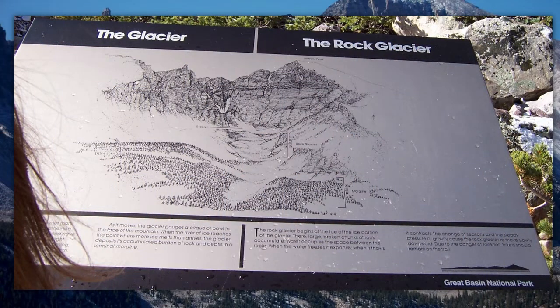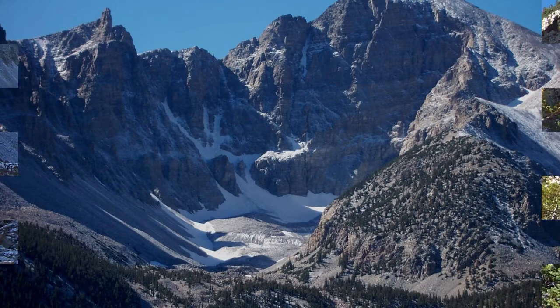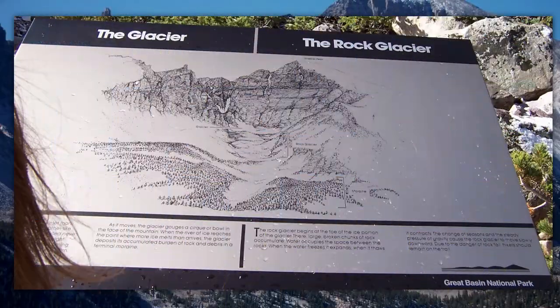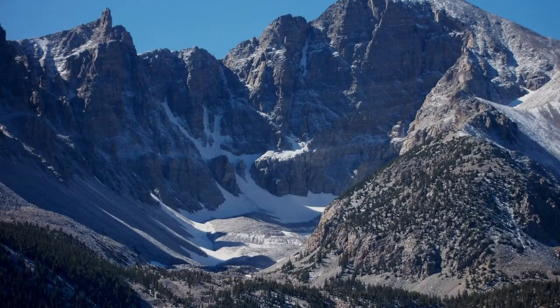The rock glacier begins at the toe of the ice portion of the glacier. There, large broken chunks of rock accumulate. Water occupies the space between the rocks. When the water freezes, it expands. When it thaws, it contracts. The change of seasons and the steady pressure of gravity cause the rock glacier to move slowly downward. Due to the danger of rockfall, hikers should remain on the trail.